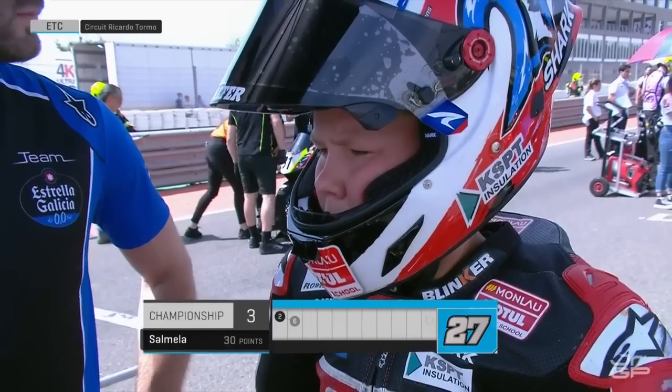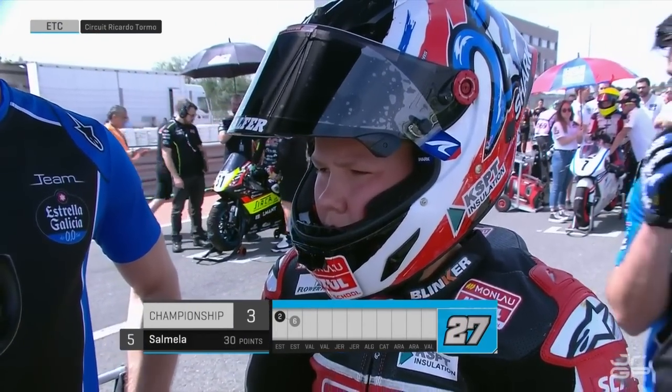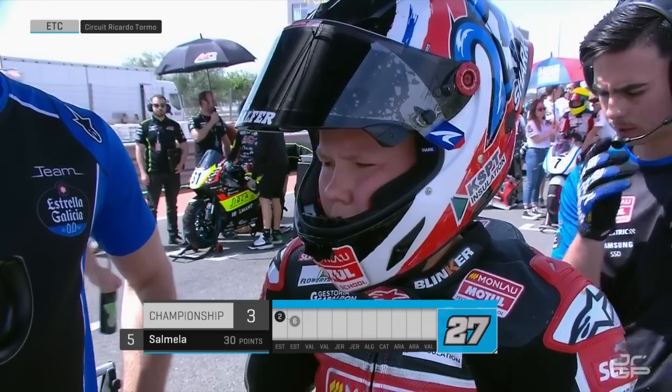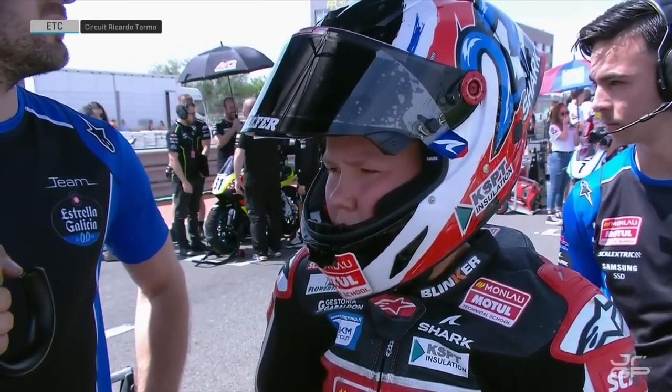Rico Salmella, the number 27, will go from 5th, the diminutive Finnish rider. It's a Red Bull Rookies race winner from last year, and he's aiming to become the first Finnish rider to take a victory in this class this year.